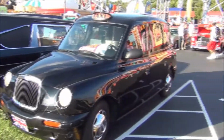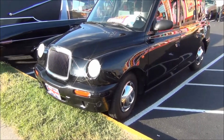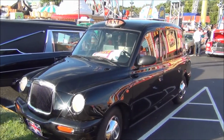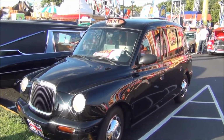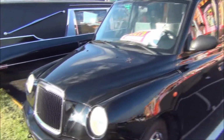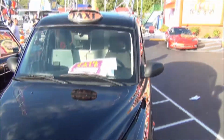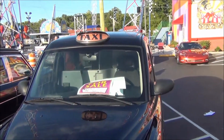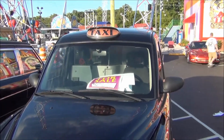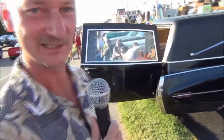This here is supposed to be a London hearse. A taxi. What is that, Dollar Bill? What do you say that was? Looks like a London taxi to me. Yeah, looks like a London taxi. Okay, all right. There's no specs on it. There's no owner around, but I'm looking at 12.9 on the windshield here. You can have your very own LTI London taxi for 12.9. Wow, amazing, huh? Hey, Dollar Bill, let's go over here and take a peek at this here hearse.